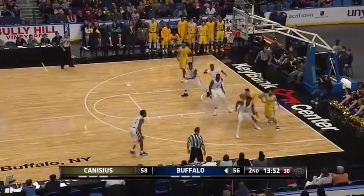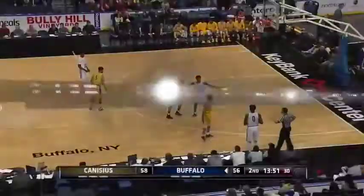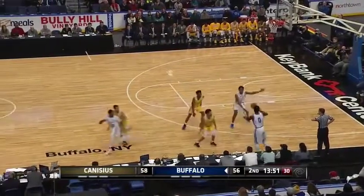Inside Perkins, he'll work against Planinic. That weapon, he stepped right around him. You have to take away his right shoulder. He only turns to his right to score. He only turns to his right.